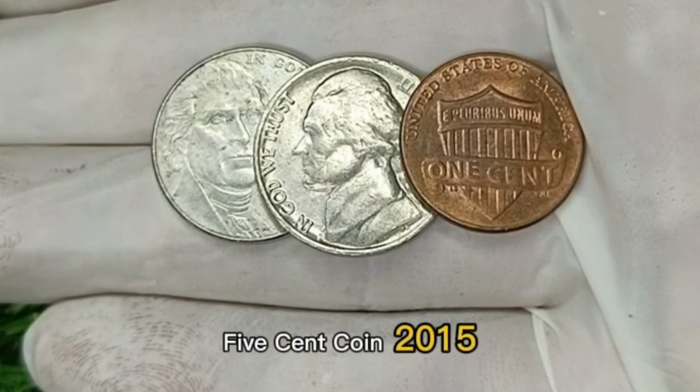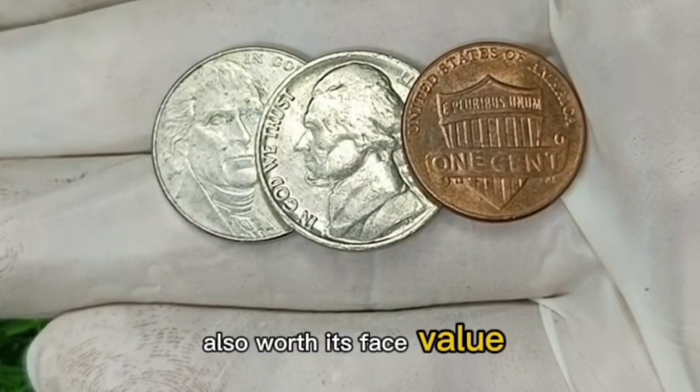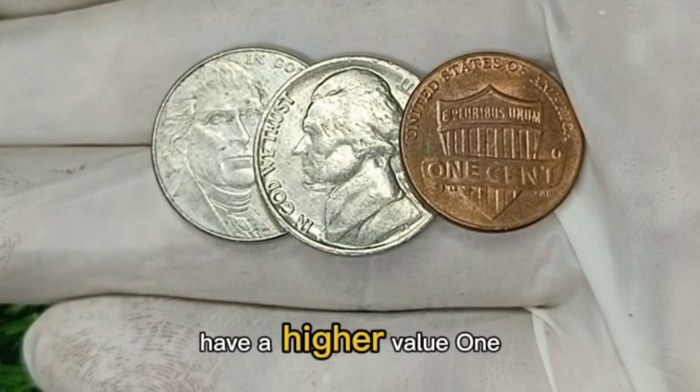5-cent coin 2015. Similarly, a 2015 nickel is also worth its face value if it is in circulation condition. Again, uncirculated or error coins could potentially have a higher value.